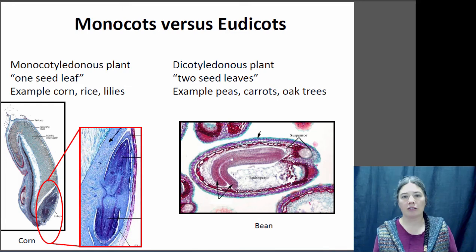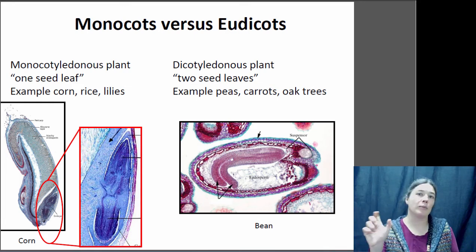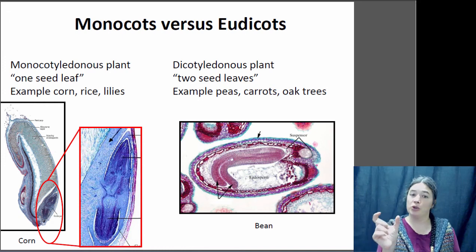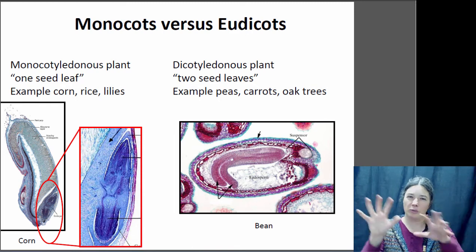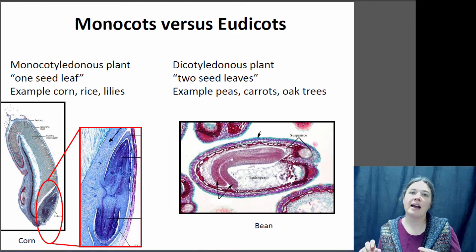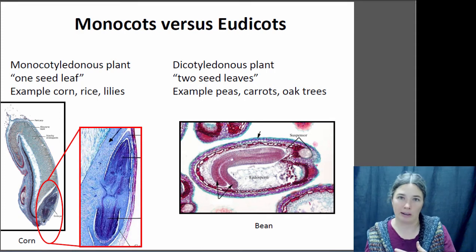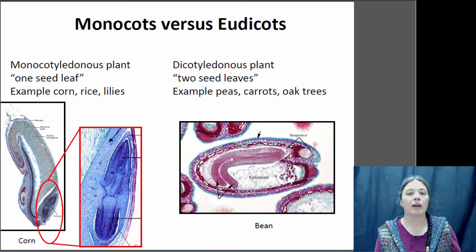The eudicots, the di in there means two. Cot is for cotyledon again, the embryonic leaf. And then eu means new. So the dicots used to be a different group, and then they had to rearrange it based on some new information, and so they changed the name to eudicot, meaning new dicotyledonous leaf. So now they're the eudicots.